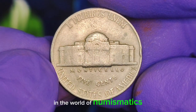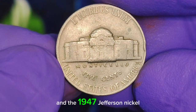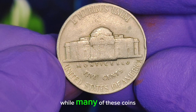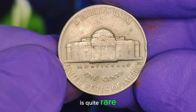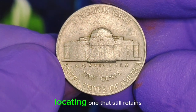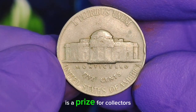In the world of numismatics, rarity and condition drive the market, and the 1947 Jefferson nickel without a mint mark is no exception. While many of these coins were minted for circulation, finding one in very good or high-grade condition today is quite rare. Decades of circulation have worn down most examples, so locating one that still retains its sharp detail and original luster is a prize for collectors.